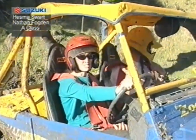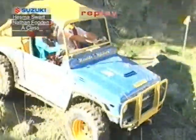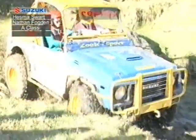Something went bang. Bit of an oops, all right. I think the carrot broke. Let's have a little look at it. Hesma's got a boot in. She's going to go for it.